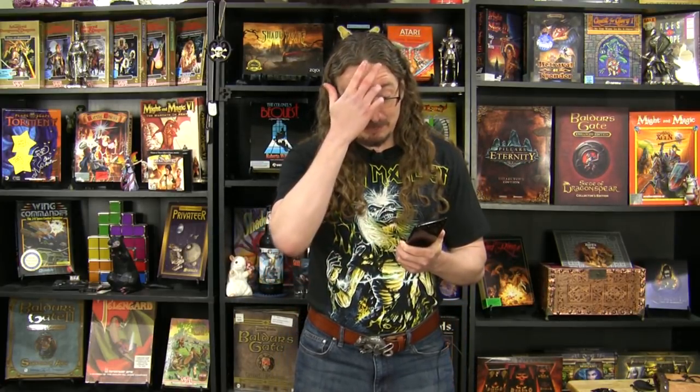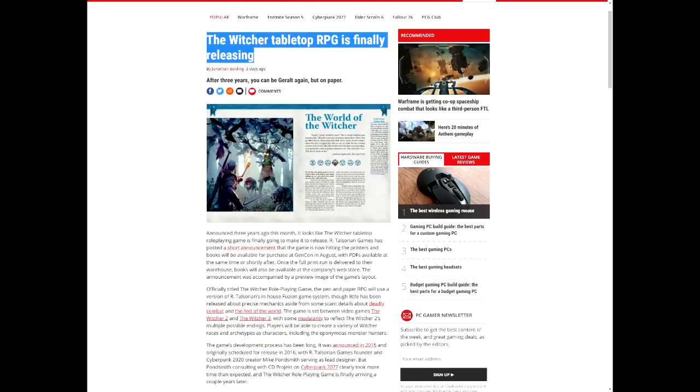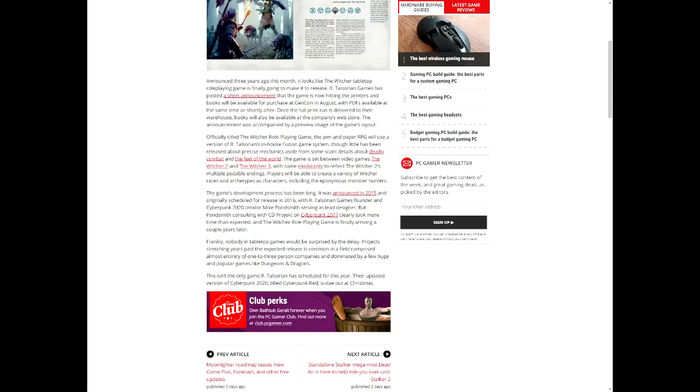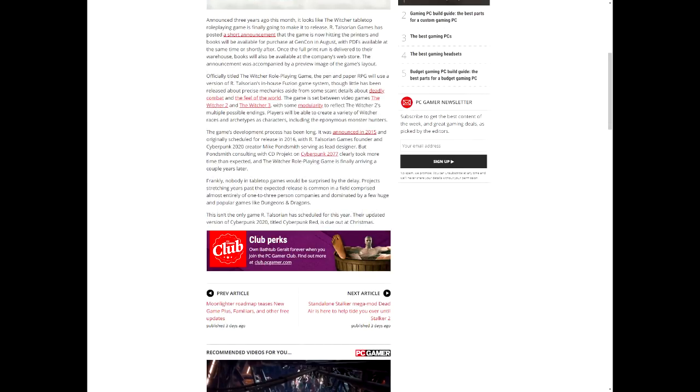The first one is about The Witcher. There's a new Witcher game coming out, but it is not going to be a video game. This is a tabletop game. Usually it works the other way around: they make a video game based on the board game or the pen and paper game, but this is that process in reverse. It's very interesting. It's based on R. Talsorian's in-house Fusion game system. I think they've got a couple of other things they're doing with that game system, but it seems like it's got some pretty interesting ideas. I'm really intrigued by the whole idea.